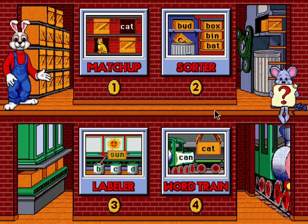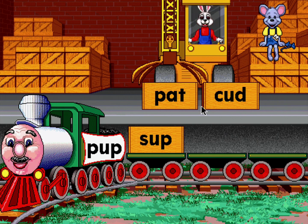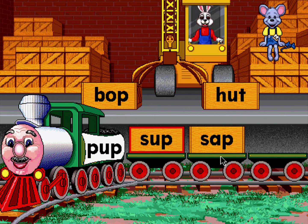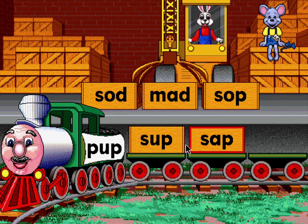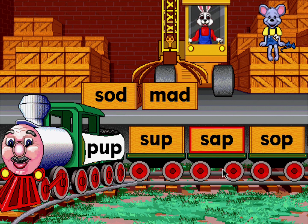Let's go! Okay, let's play with letter patterns. This is level 4. Choose the word from the loading dock that has two of the same letters as the word on the red-framed car. Pup. Sup. Thank you very much. Sap. Mm-hmm. You got it. Sop. Great job! I'm leaving with all my cars.